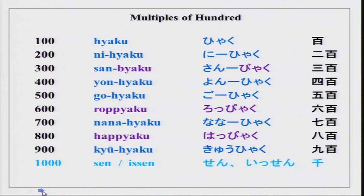So now you must remember for sambyaku, for roppyaku and for happyaku, the reading changes to byaku and pyaku respectively. Instead of hyaku, we have these other readings which we have to remember. Try to practice loudly and it will be easy.